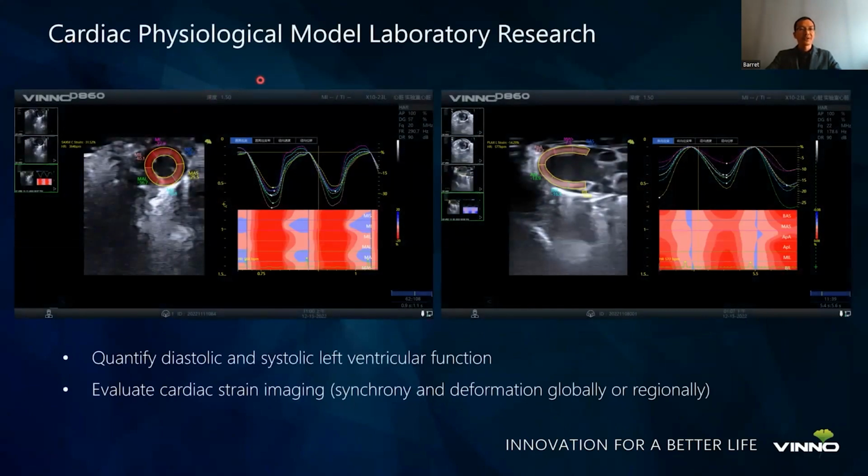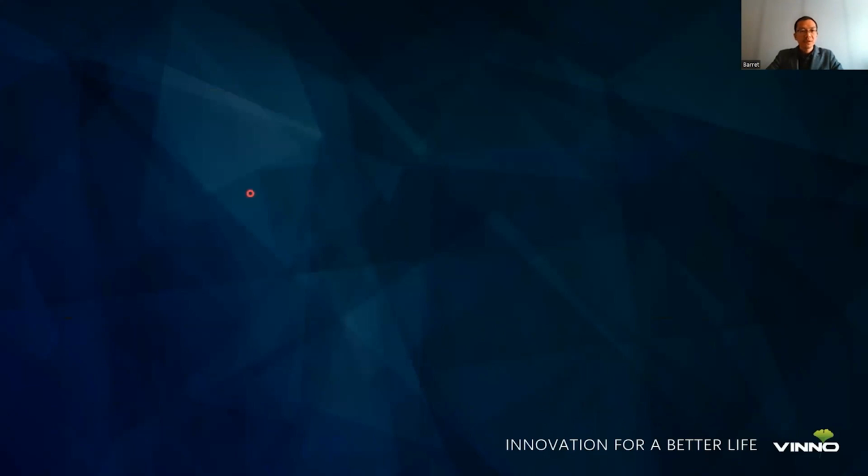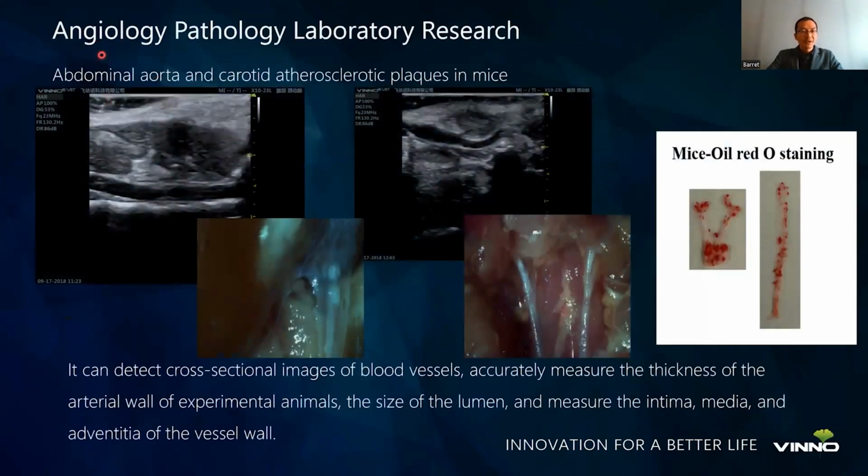Here we can also do the physiological model laboratory research by strain imaging. With strain imaging, we can get the evaluation of cardiac strain images. This is the short axis view of the heart, and this is the long axis view of the heart. We can do the circular and deformation analysis globally or regionally. This is another feature.